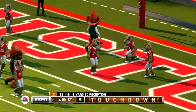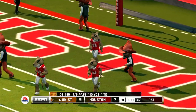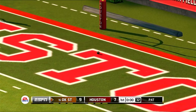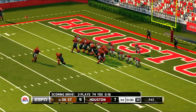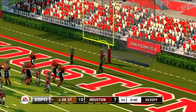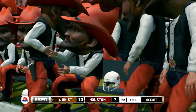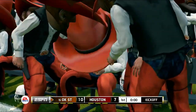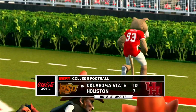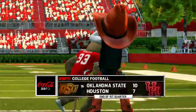Tight end, touchdown. So the kicker will line up here and try to give his team a 3-point lead with this extra point. He makes the PAT. So at the end of one, Oklahoma State in front, 10-7.